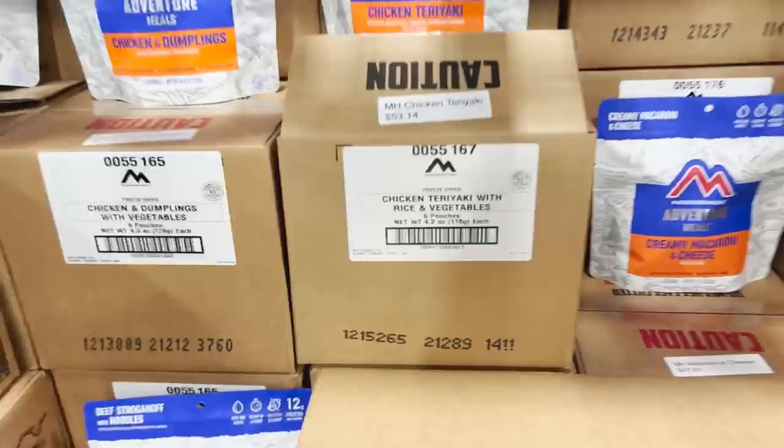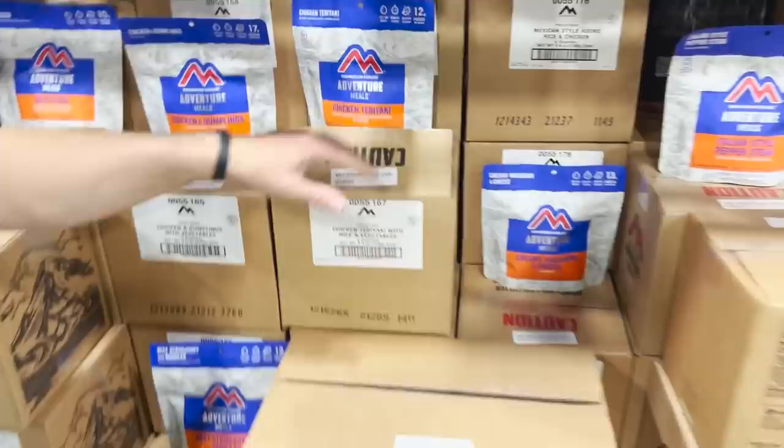Food Storage Depot. Oh, you guys got Mountain House. Excuse me, do you guys take goldbacks? Absolutely. Do you really? How much is a box of the chicken tetrazzini? That's my favorite right there. After tax is about $54. $54, and you'll take goldbacks? Sure, let's do it at the show. Okay, let's do it.